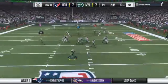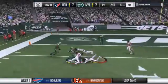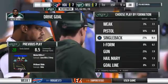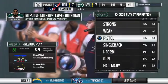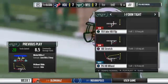Now a play fake here on first down. Out to his left. Now he's got a man. It's caught inside the 10. A really good pickup of 28 yards. Well, we know he's got the speed there. He needed the speed and the hands. A great catch. And because of that speed, you have to respect it as a defender.